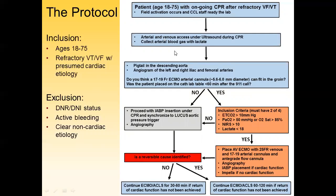At which point, they get arterial and venous access under ultrasound guidance. We get a blood gas. That'll feed into some of our criteria down here. While that blood gas is cooking, we put a pigtail up. We look at their vasculature. If their vasculature looks like it would accept somewhere between a 15 and 19 French, so usually 17 to 19 French arterial cannula, which is the limiting factor usually.